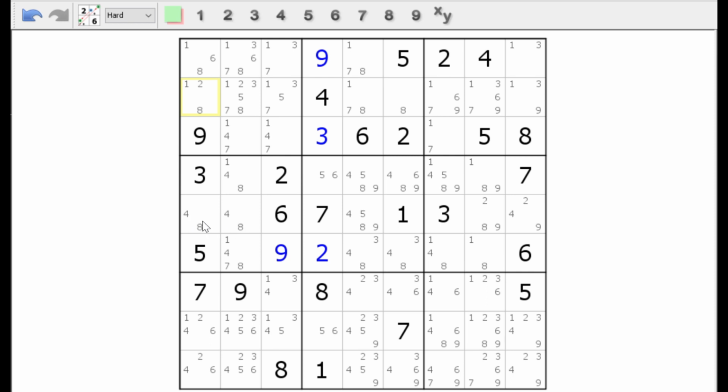You can see here 4 8, that's a naked pair. This has to be a 1. That has to be a 7. And get rid of all the other 4s and 8s in row 5. Means this has to be a 5, 6, 5. Looking up column 3, that's a hidden single 5.